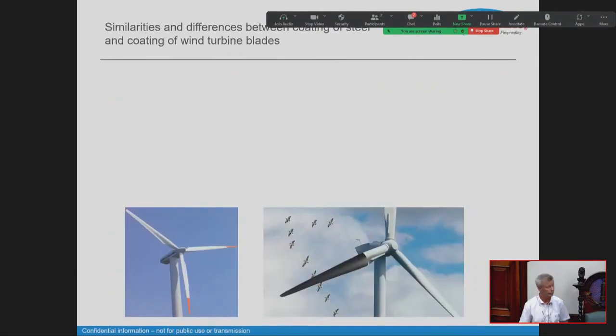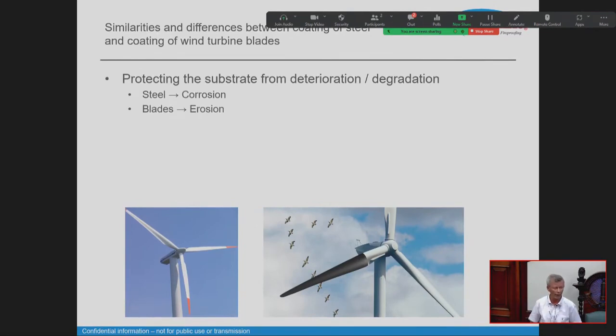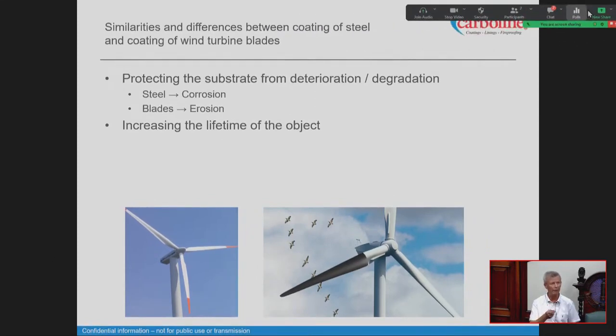Okay. So what are the similarities between steel and blade coating? Most of us have a history in corrosion protection and steel. We are doing the same. We are protecting a surface from different environments. On steel it is corrosion, on blades it is mostly erosion. And the goal is to increase the lifetime of the object and also to make the blades more sustainable. Longer lifetime means more energy and less repair, although that will be a topic later today.